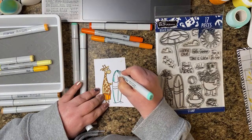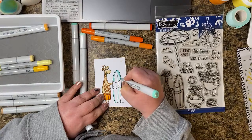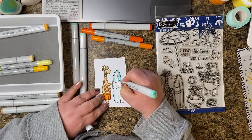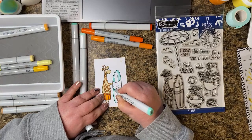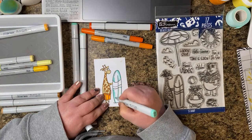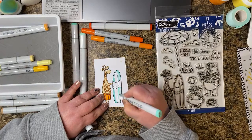I love the expressions on their faces. I just think this is such a sweet set. It's very darling. I think Christopher had said the new illustrator that he went to high school with drew this set, and I think it's really sweet. It's definitely become one of my faves.